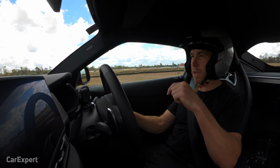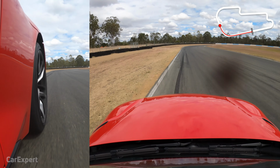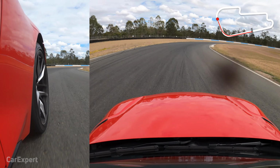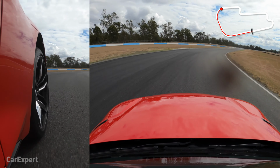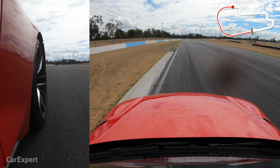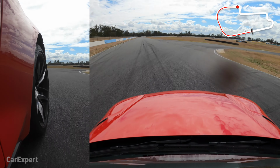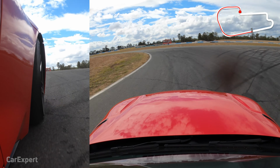Turn two, I probably did the best I've done it in any car here to date. I got the car in nice and early. Normally I'd like a slightly later apex, but because the car settled down so nicely, I was able to get a great drive off the corner and feed the power in nicely. Got to be a bit careful on braking, and then same with entry. Don't rush the entry, but get the car still rotated and across to the right.